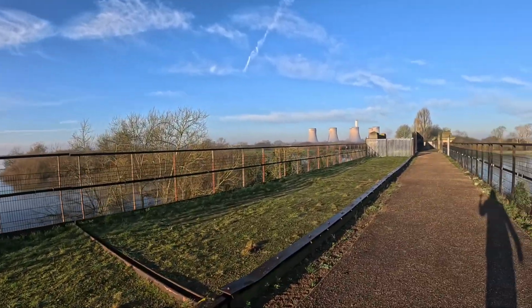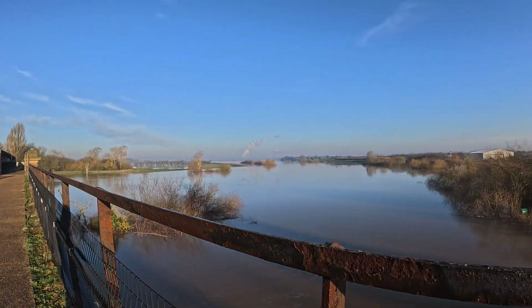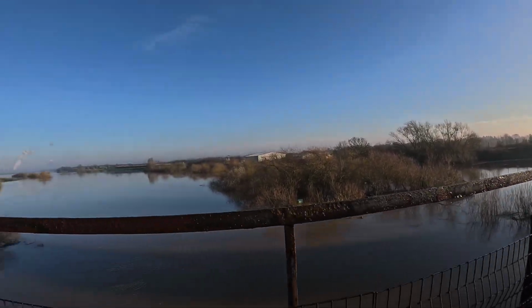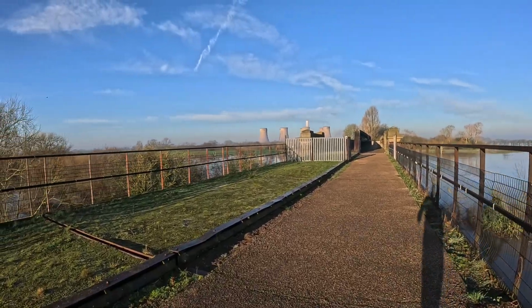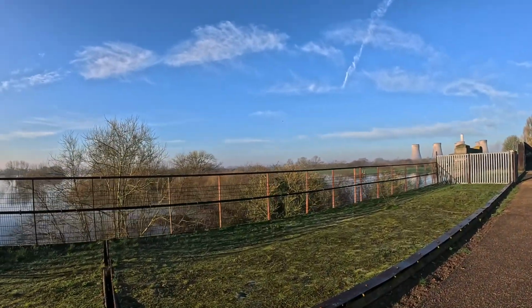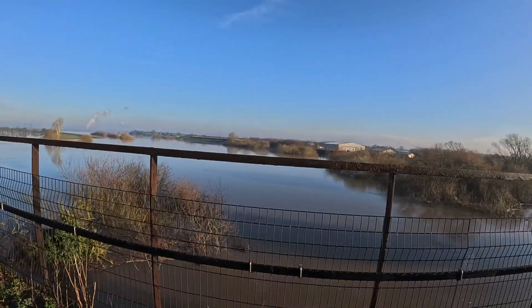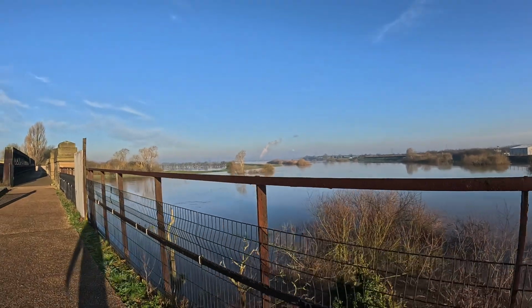I say it's just gone 8 o'clock and it's not high tide yet until about 9:30. So as well as all the water coming in from all the other rivers and catchment areas, we've got a high tide coming. So what we've got now is only going to get worse.